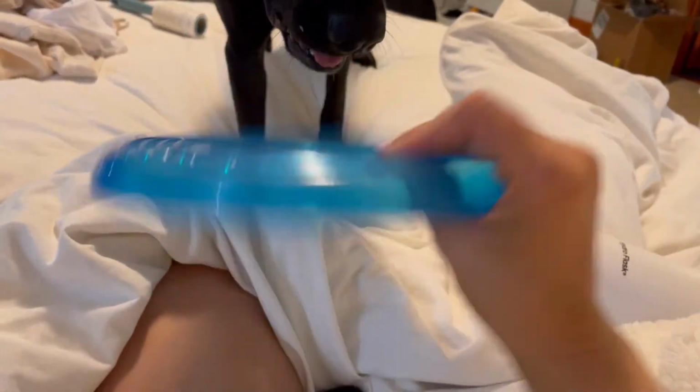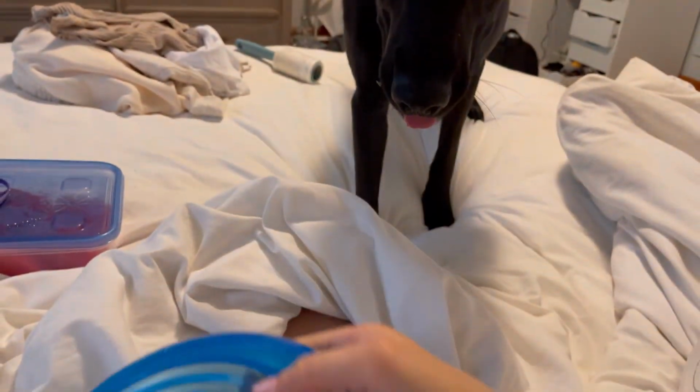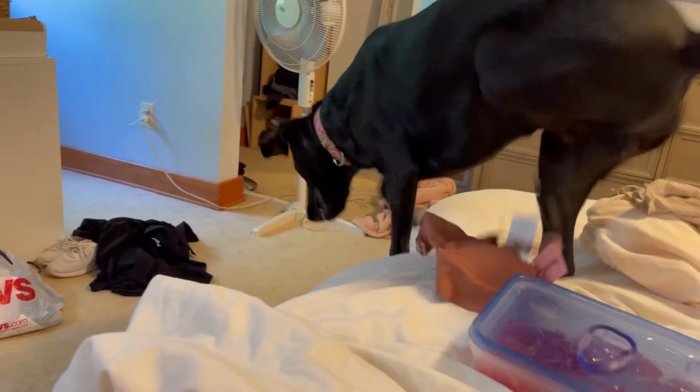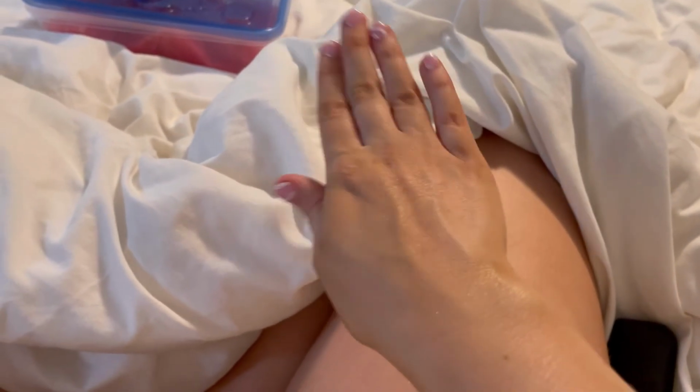She has her new toy here, just sitting in bed. I was putting my clothes, organizing them. Took a break. But, okay, you can see the highlight on my hand.